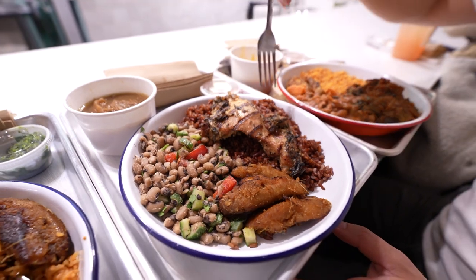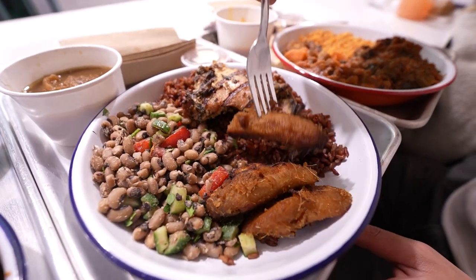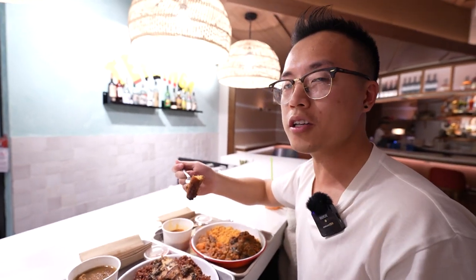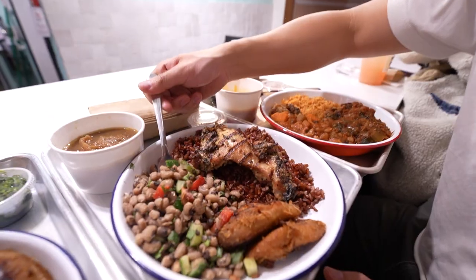All right, here we have some African red rice along with some black-eyed peas, plantain, and also the same grilled chicken. I'm gonna try this plantain because we didn't get to try. Oh, yes. Whoa, it's spicy, the plantain. It has more texture. It's a little harder than the soggy plantain we're used to. Really sweet, really good.